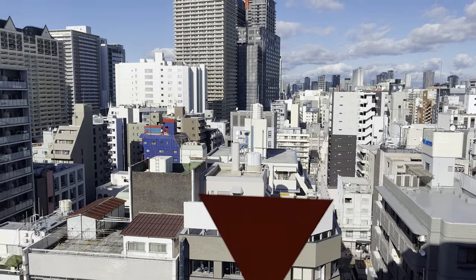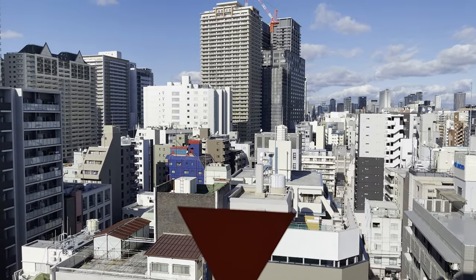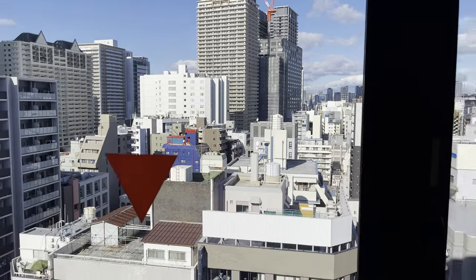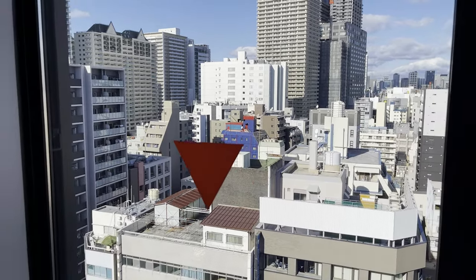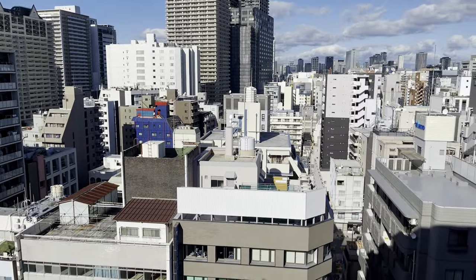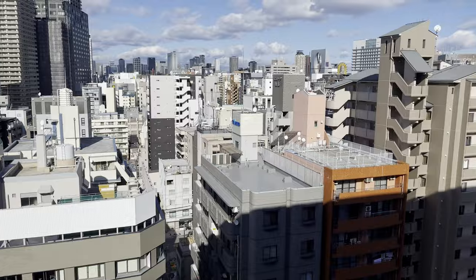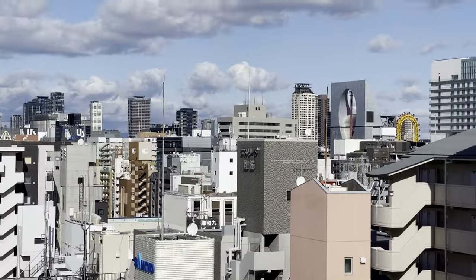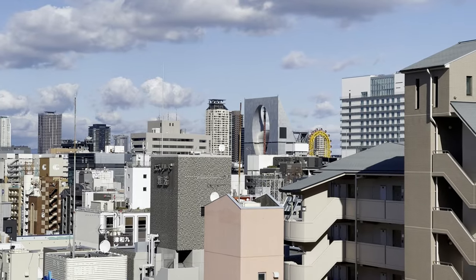And the views are not spectacular. I'm on the 13th floor, and there's 14 floors total, so I'm pretty much at the top. The views, however, I can see over all the surrounding buildings. And then in the distance, over this way, you can see Dotonbori.